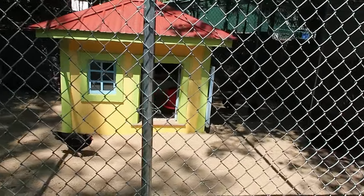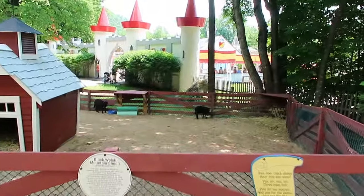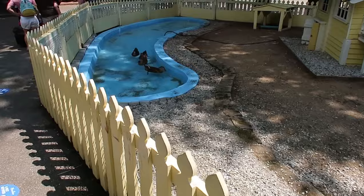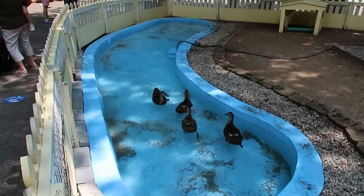Some big chickens. Right next door, it looks like they have some tiny black sheep. Baa baa black sheep, have you any wool? Yes sir, 3 bags full. And then it looks like they have ducks, because why not? These ducks seem pretty happy though.